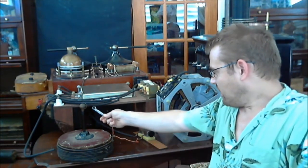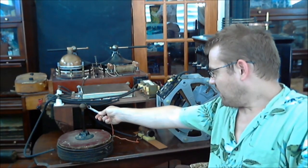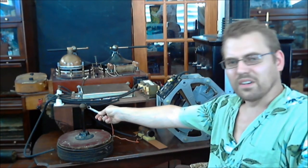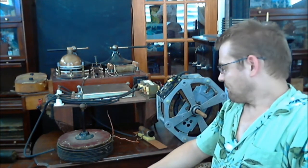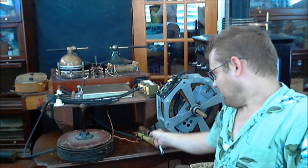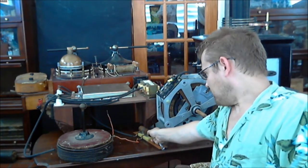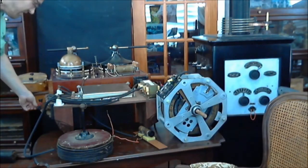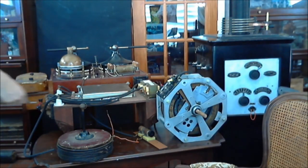Now as I turn it on, the gap's barely firing, and the first thing I'm noticing are sparks that are less than an eighth inch. I really hope it's not in tune right now, because this coil looks like it can put out a much better spark than that. Now, I'm going to add some capacity to the circuit.